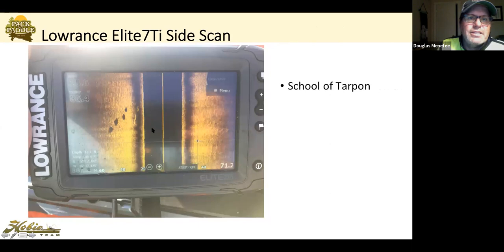So this is side scan. So if you're fortunate enough to have side scan, and these aren't reds, this is from our friend Scott B. But this is how detailed you can get. This is a school of tarpon. That's the tarpon. That's the shadows of the tarpon.